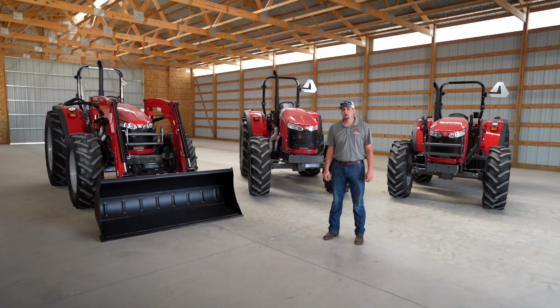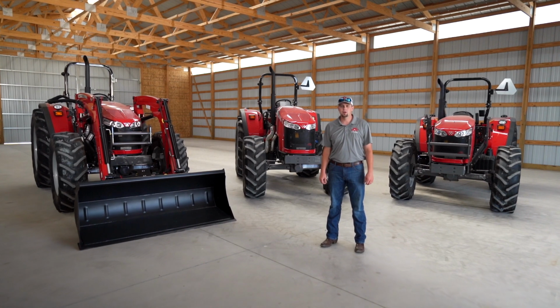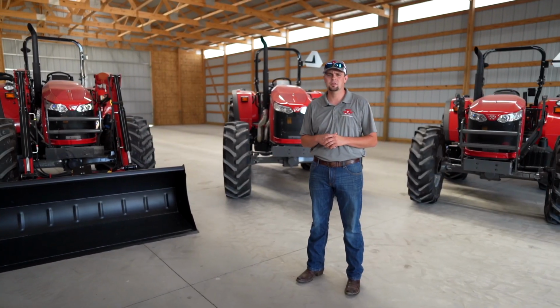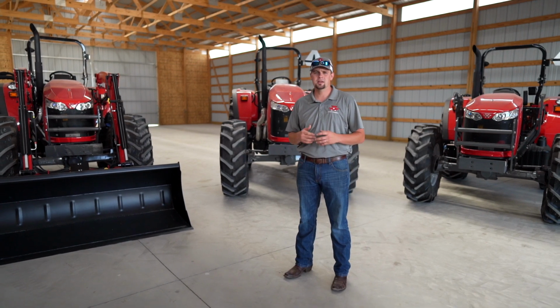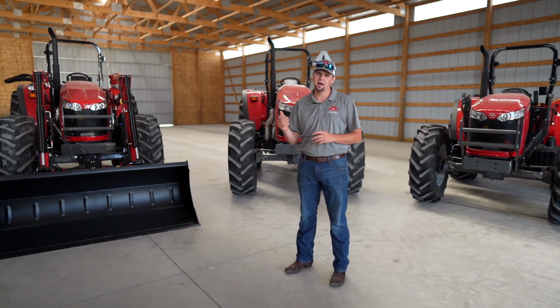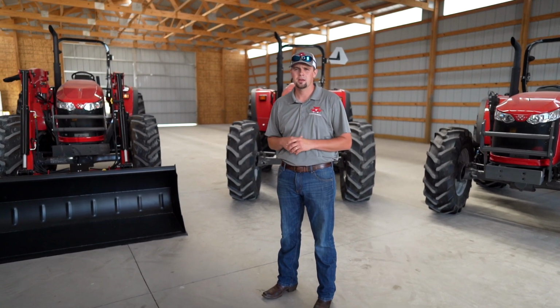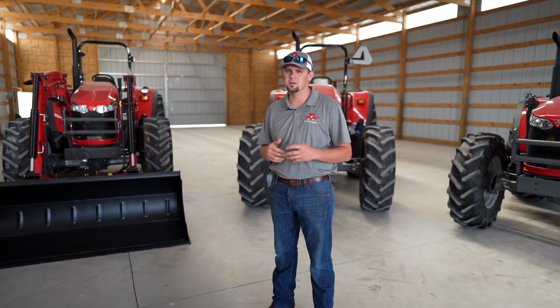The Global Series tractors come standard with a 12x12 hydraulic shuttle transmission. The 12x12 transmission features a high and a low. Each side has 6 gears. So on the high side you've got 6 gears, and on the low side you've got 6 gears. The hydraulic shuttle on these tractors is all the same.